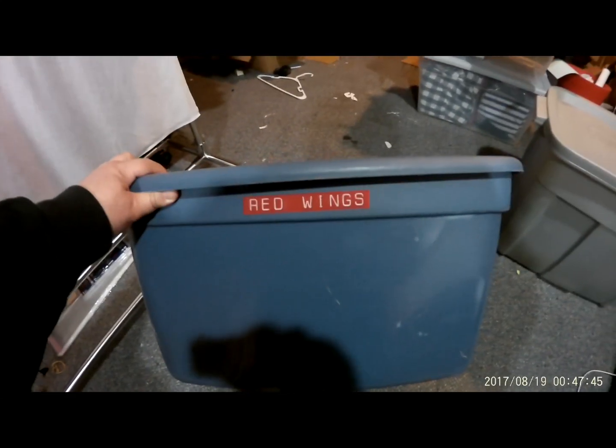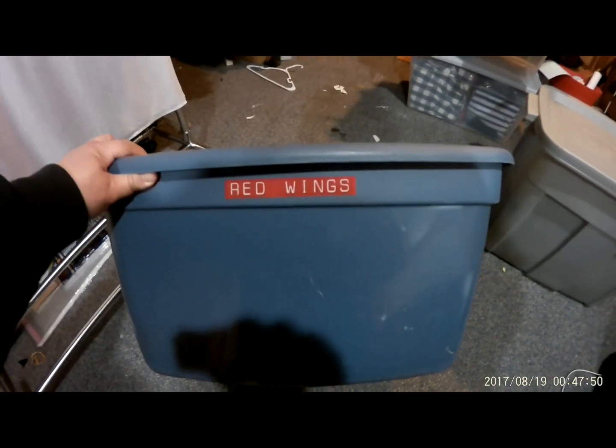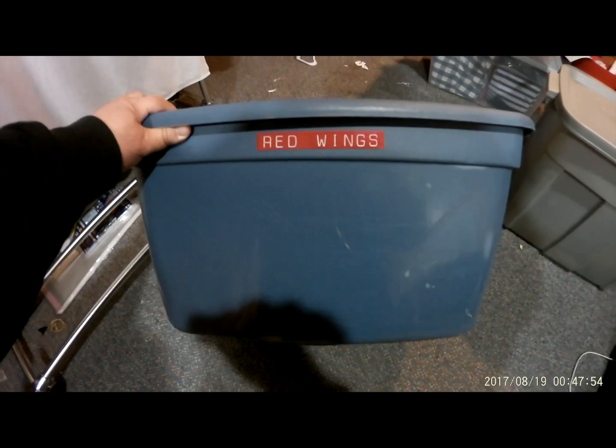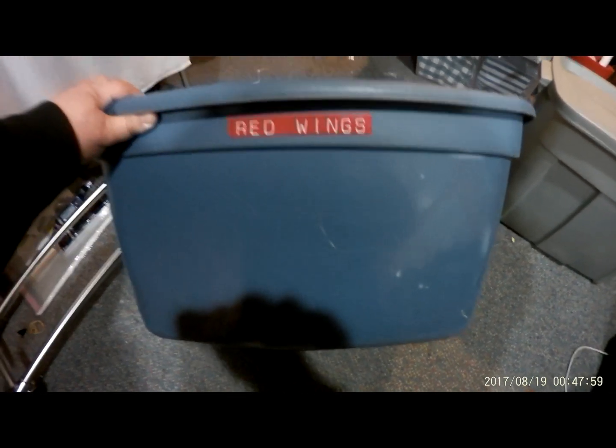Hello everyone. Today we're going to be opening up a box. I don't know exactly how to describe this, but I'm just calling this the Nazi locker, because this guy was apparently into some really crazy stuff involving Nazis and skinheads and things.